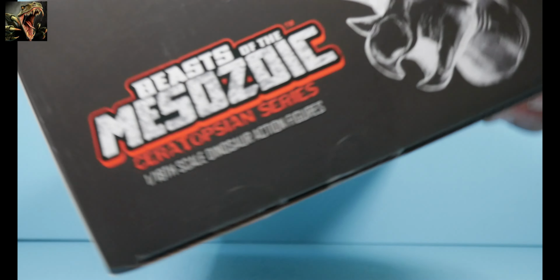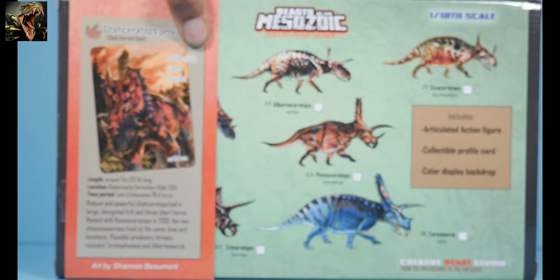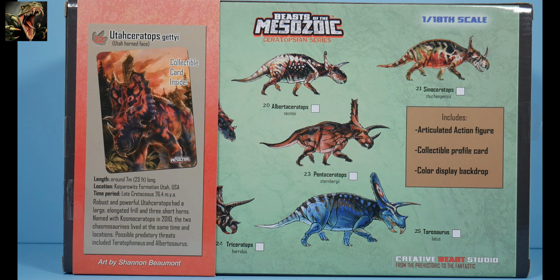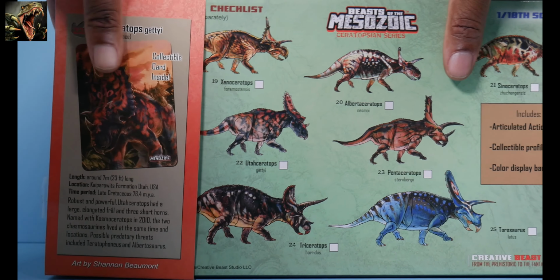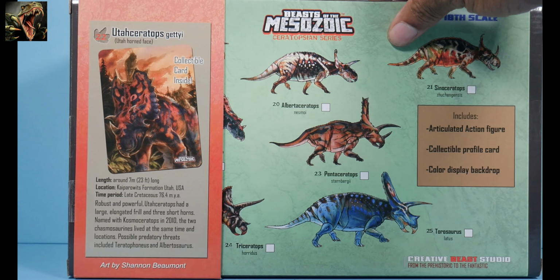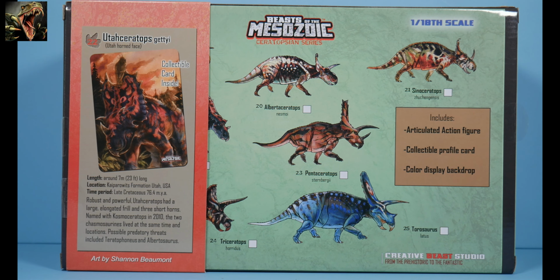Turning it over, once again, you know about that logo and that trike avatar. On the back, we have that sleeve, and we see the Beasts of the Mesozoic checklist there. This is Wave three. So I believe this is my second wave three figure, bringing up the rear there. As far as the sleeve is concerned, we have that same artwork, and that's what the collectible card included with every Beast of the Mesozoic figure will look like. It's also an informational card that'll have this information on the flip side of it.